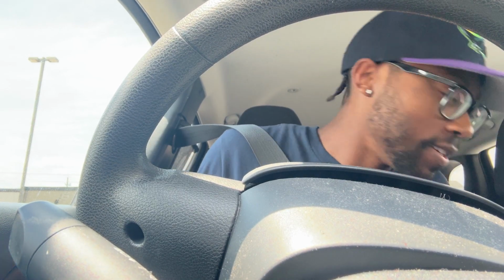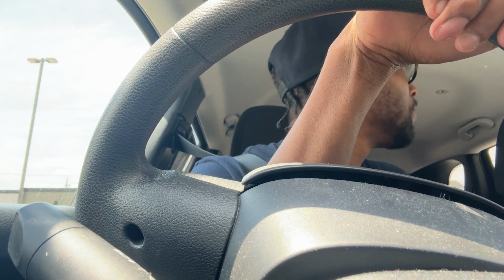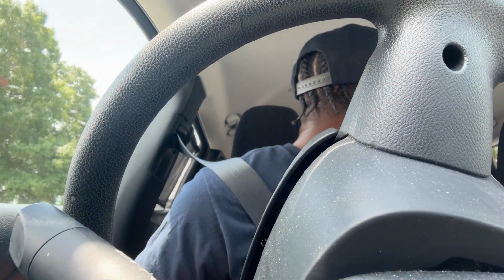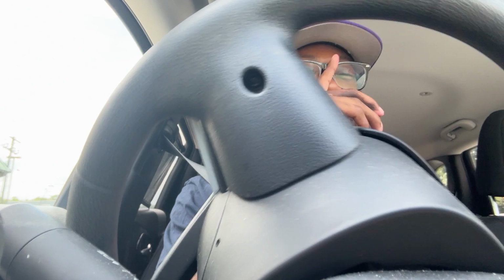It is hot as fuck. Y'all might not get this fit, man. Between the rain, the sun, just the heat and the humidity and all that, man. Like, y'all, I'm still gonna show y'all, but it's crazy out here. Can I go this way?